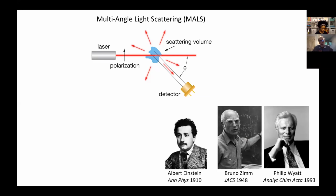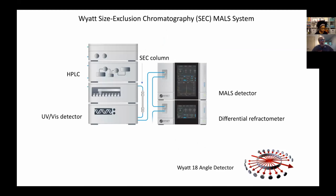investigators who weren't absolute specialists in the field and building their own instruments. And this has been led by several commercial groups. The leading commercial group is Wyatt Technology, which was founded by Philip Wyatt, who's a physicist who was able to commercialize the instrumentation and make it available to academic and pharmaceutical laboratories.